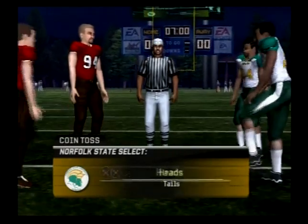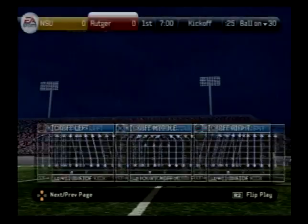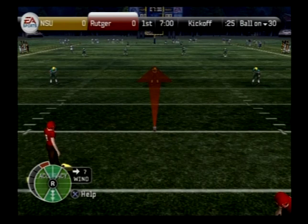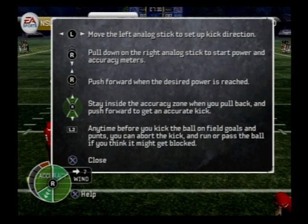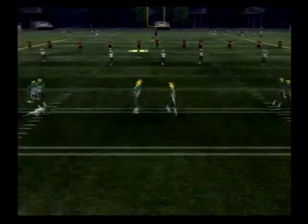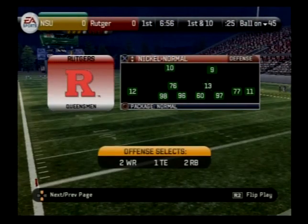This game is between the home team and the Norfolk State Spartans. The home team is lined up for the kickoff. Number 84, back deep to return. Kickoff return 27 yards. Number 84 on the return.